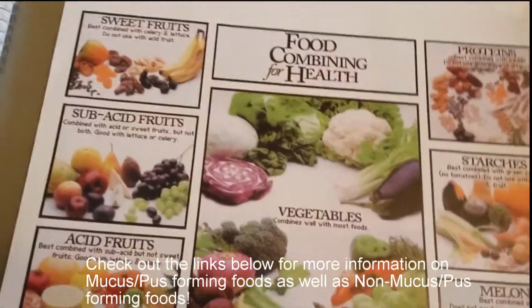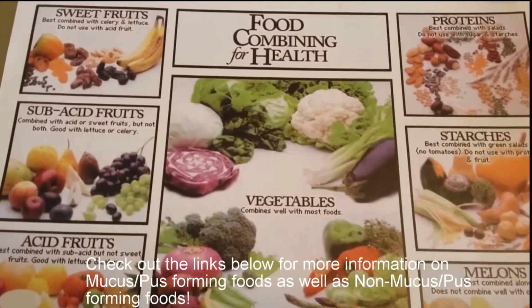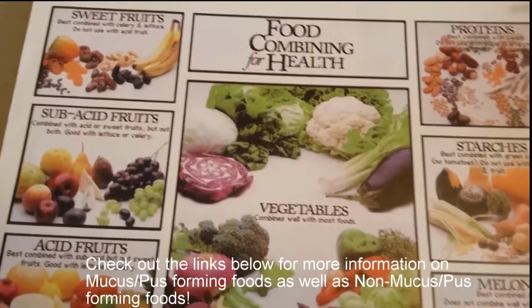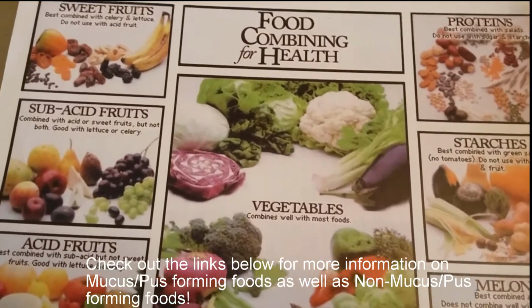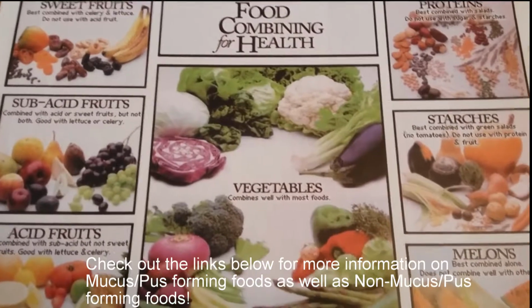Occasionally, but they're really just a little bit more difficult than, say, vegetables as far as being processed through the body.